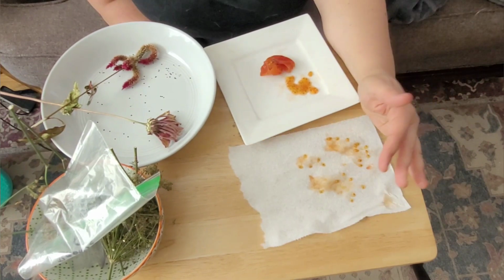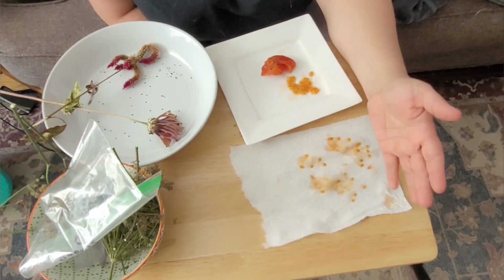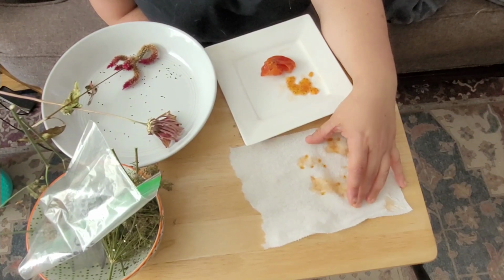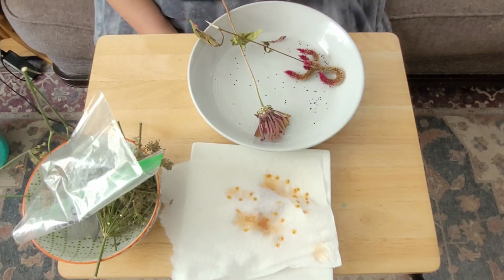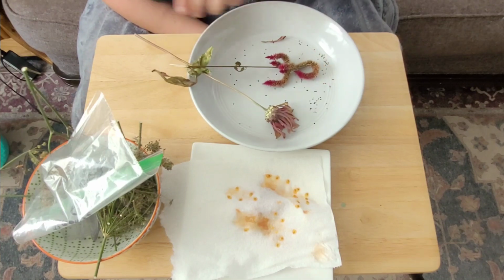So that's one thing. With a wet fruited plant, you want to take the seeds out and let them dry fully on a plate, on something else, unlike beans, which are kind of already dry. By the time you harvest them, they're basically ready to pack up. So there's tomatoes.